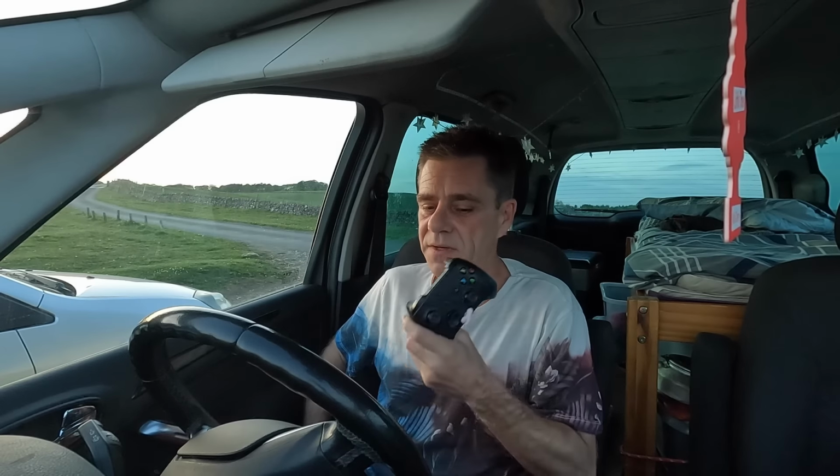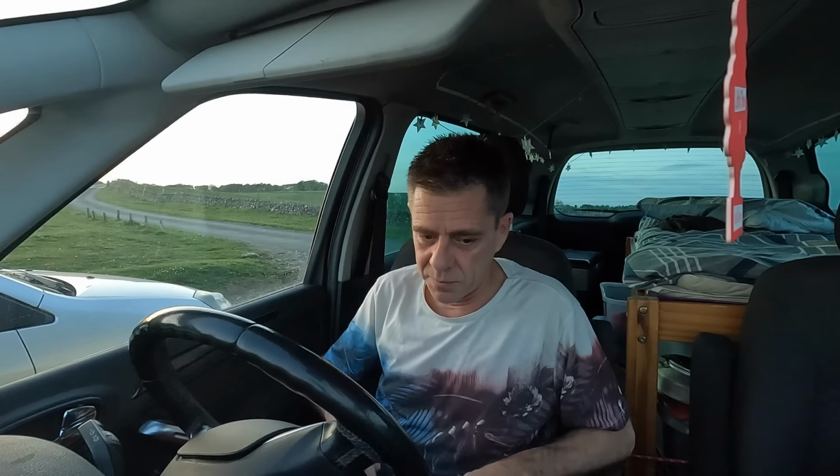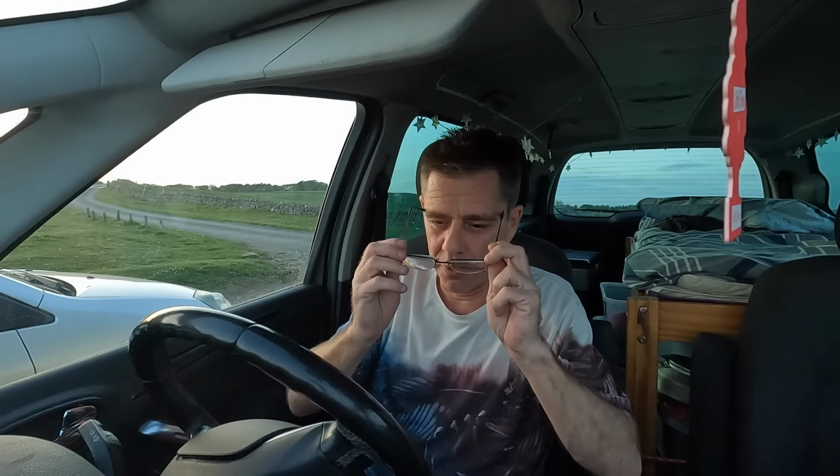Right, so I had this working last night when I was messing about at home, hooked up to my home Wi-Fi. I don't know if it's definitely going to work on a mobile phone signal in the middle of nowhere in Derbyshire. And before we start, I'm going to have to don the glasses.